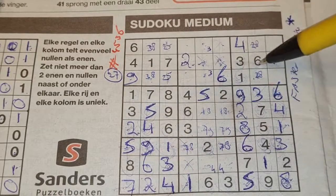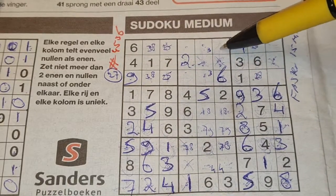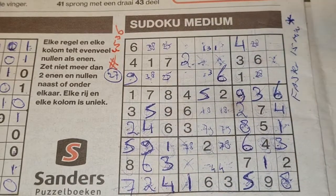One in the third row. 1 in the second row. So the first row, only 3 places left for the 1 should be here, or there. We see there 1, no 1 there. 1 could be here, could be there.